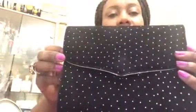So this is my next. The next one, I've got this bag here. I think this is real leather, but yeah, it's a vintage bag by Chilton. Opens up like this. It's supposed to have a strap, but when I bought it, it didn't have one. But yeah, so this is my beautiful vintage bag right here.